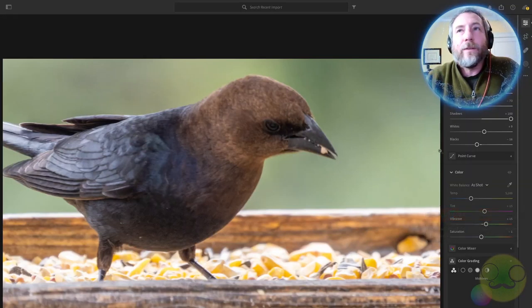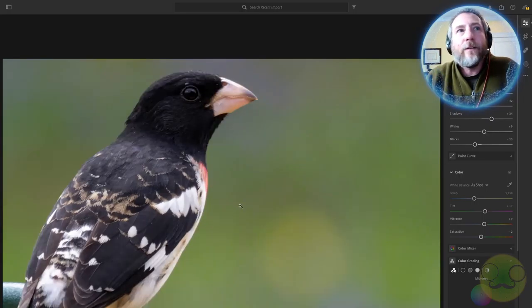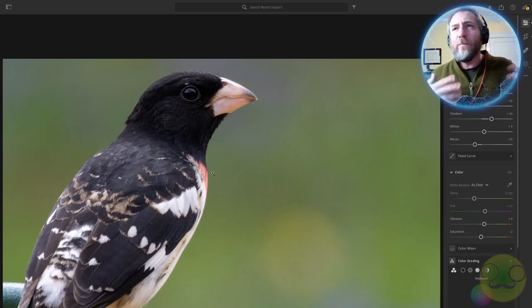So there's this brown-headed cowbird, and then this is a rose-breasted grosbeak. You can see the name gros, that's like French for big. And you can see how huge its beak is relative to the rest of its face. It's got a big honker, and bright red on the chest. This is the male. The female is just brown and white.